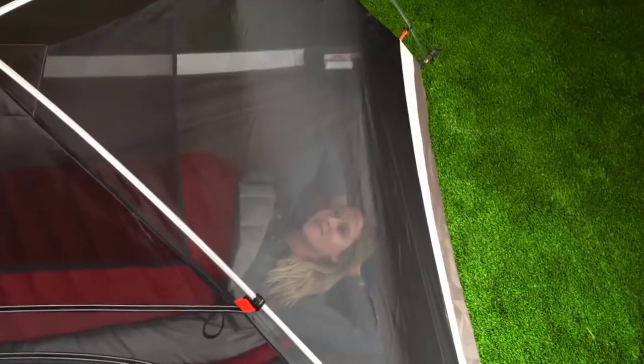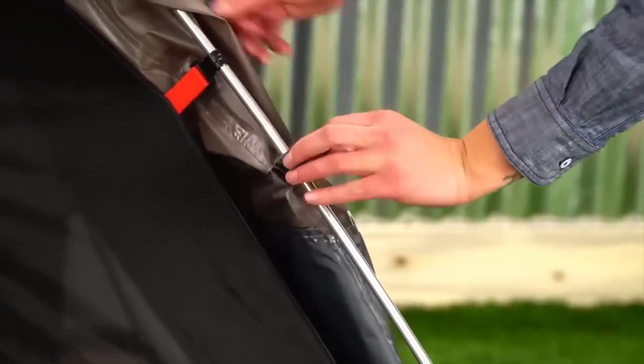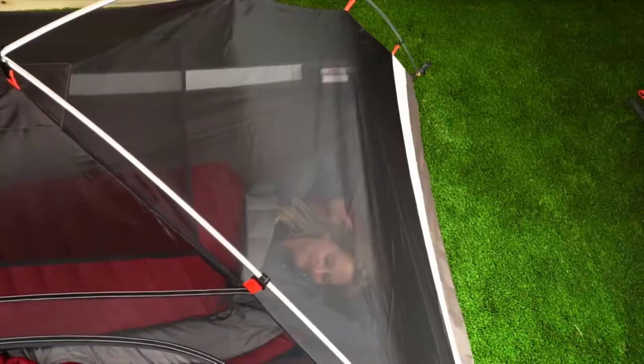The no-see-um mesh is great for stargazing, but if you're expecting inclement weather, go ahead and install the full coverage rainfly by using the hook and loop attachments and the side release buckles at each stake loop. This rainfly vent paired with the tent's mesh top provides lots of ventilation so you won't wake up damp.